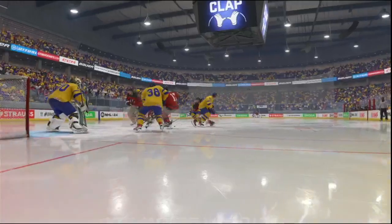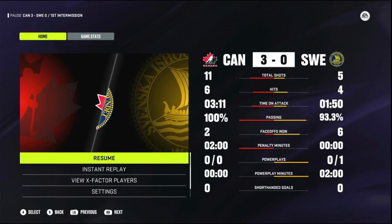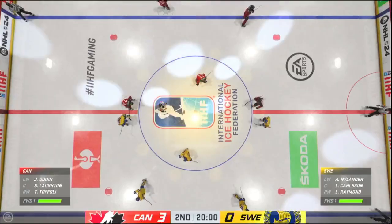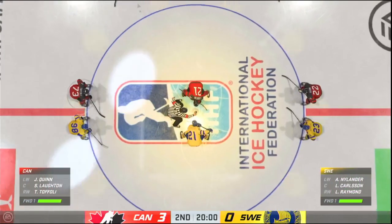In the books, let's grab a breather and we'll come back with period number two in moments. Fans back in their seats, teams are on the ice, they're ready to drop the puck here for period number two.